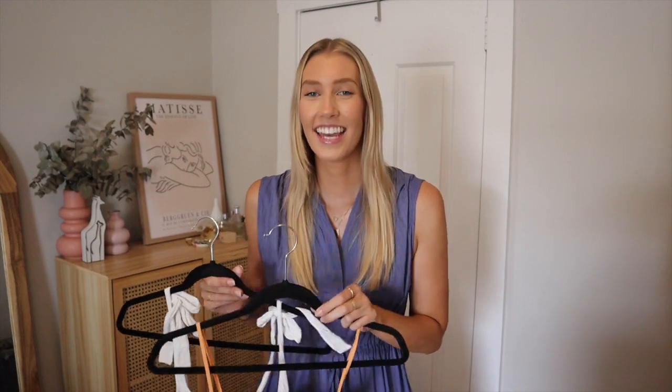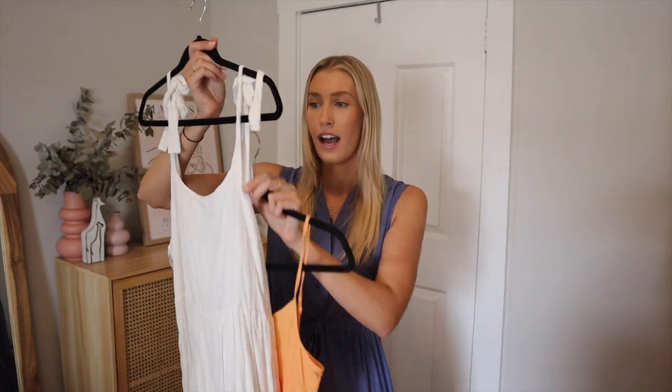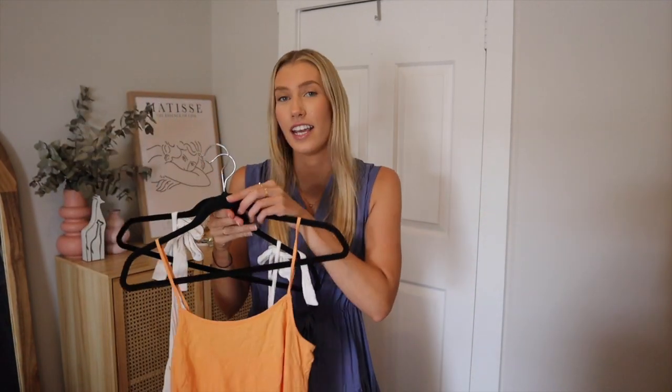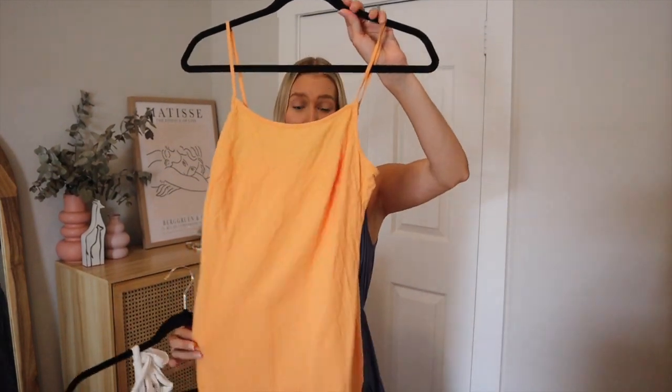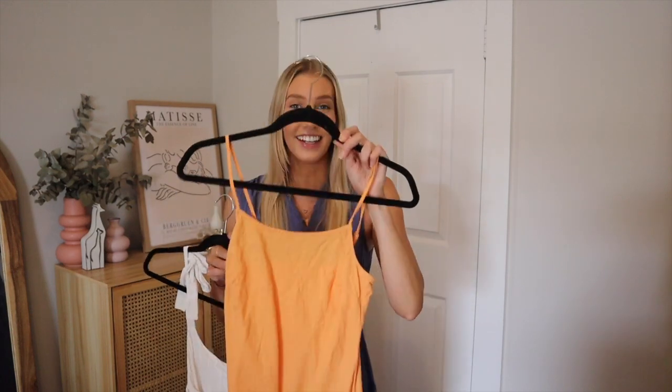And then the other style of dress that I really like is anything with sort of a spaghetti strap or thinner straps that I can wear t-shirts underneath. I really like that look of a t-shirt under a dress, plus it makes the look a little bit more versatile because you can always change up what colour t-shirt you wear. So this one's just from Cotton On. It's a beautiful linen dress in a really bright colour, so I love this one.